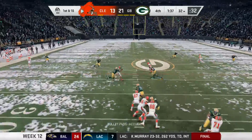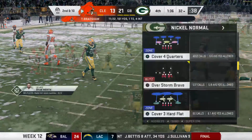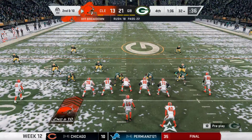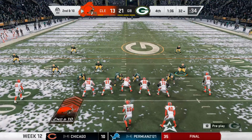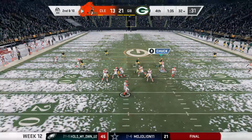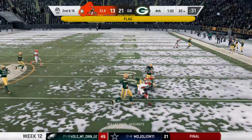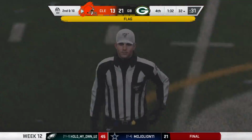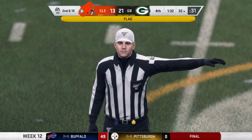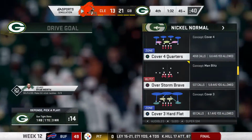Back to throw. And this will be incomplete. Physical play on the football there, and it's second down. Here's 2nd and 10 now from about the 32. He's back to throw. Pass interference, defense. Trying to defend the out route there.